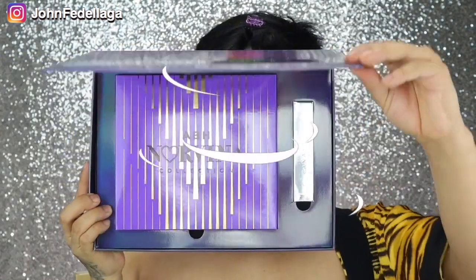With so much newness, yes, newness, we assumed that we'd seen the last of the palette launches. For now, at least. But not quite, mga Beks. Ladies and gentlemen, boys and girls, allow me to introduce the latest ABH palette, which is the Norvina Volume 1 palette.